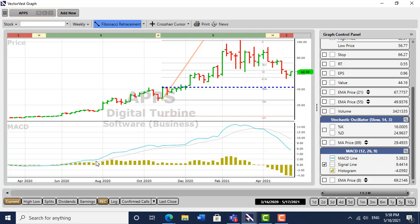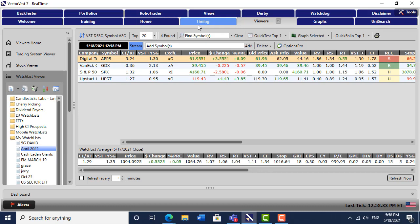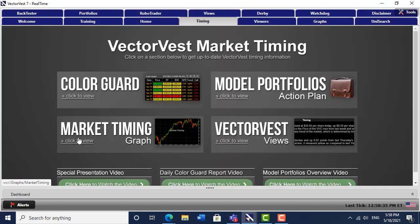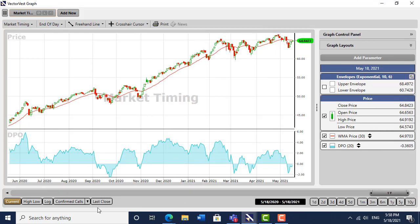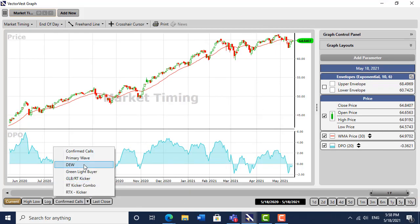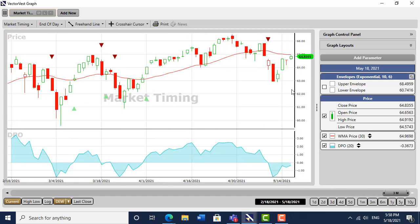I normally take my swing trading signals with the DEW market timing system, and I don't think that has turned around as yet. So let's just have a look at that. We go to timing, go to market timing. There's the VectorVest DEW template, and the DEW hasn't turned around, but it's not that far off it, folks. It's not that far off it. Another couple of days and the DEW should turn up.